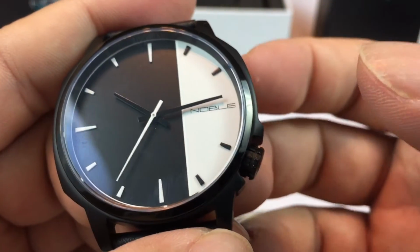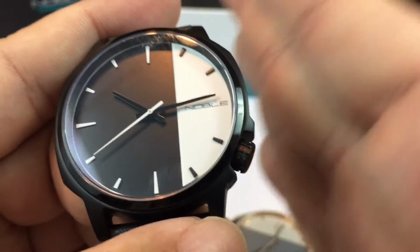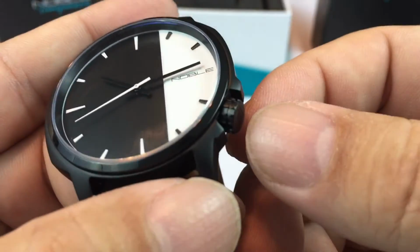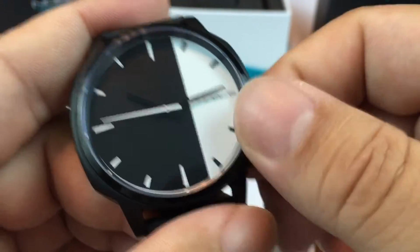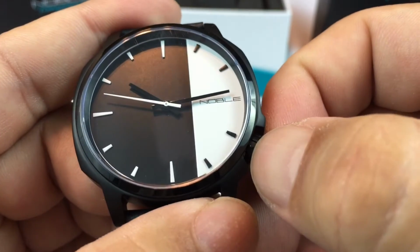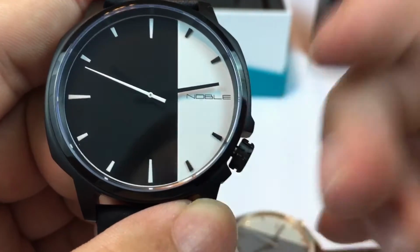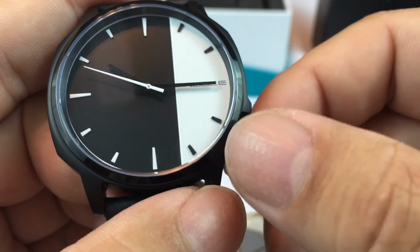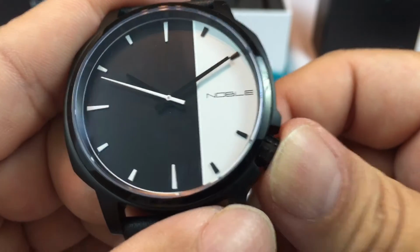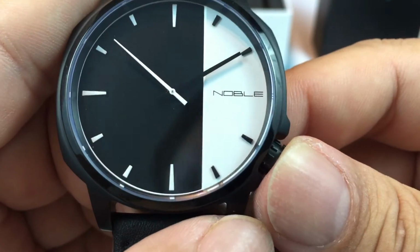They don't widen out the case as much as they would if it were up here. In fact, it only probably adds about half as much width to it, but you just pull it out. It's not a screw down crown. I can just spin it right there. You pull it out, there you go. Hacking seconds, the second hand stops, and I can adjust it. Let's go 10-10 and push back in, and the watch starts up again.